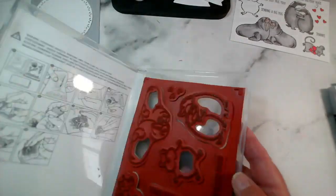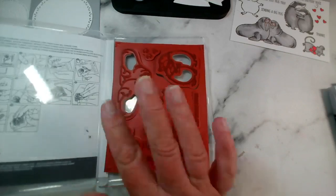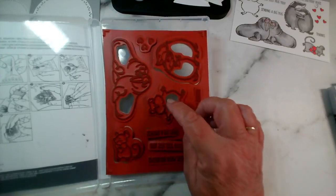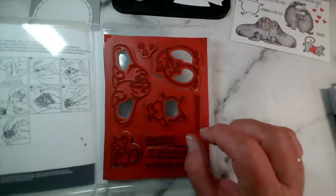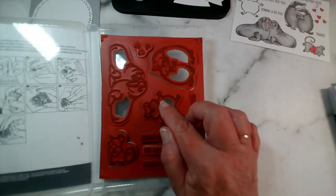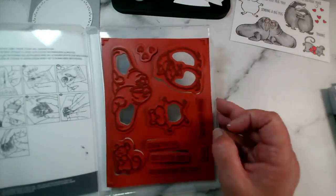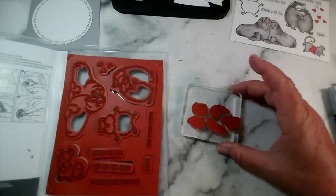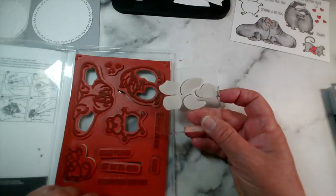So these are the stamps, and they are red rubber, as you can see, mounted onto foam. And what's really good is that Stampin' Up have cut out the centres to avoid you getting too much ink if you press too hard into the ink pad and then carrying that over onto your image. But the good thing is, don't throw those elements away, because these are the pieces that come out of the middles.